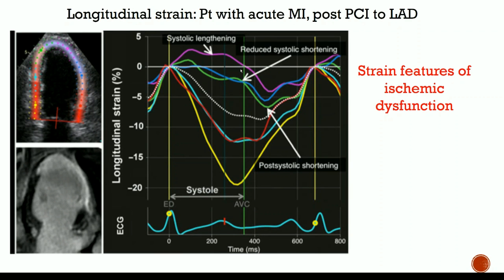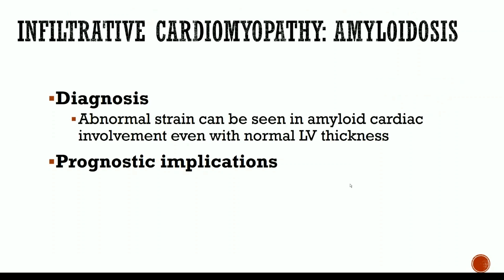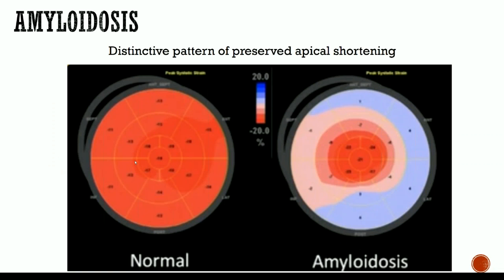If we look at the green marker you'll see on all these strain images, that is the aortic valve closure. Post-systolic shortening is also indicative of ischemia. For cardiomyopathies, certainly a normal strain pattern, we can look at these images just in a polar plot that shows us the basal, mid, and apical segments of the heart. With amyloid cardiac involvement, even if the heart muscle is not thickened or has a typical appearance on echo, we may see characteristics of cardiac involvement that we may not see else if we're just looking for LVH.